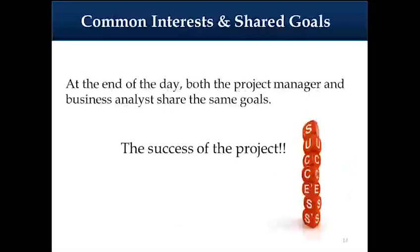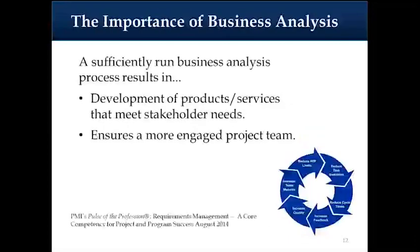So in the end, what do we say? The project manager and the business analyst, we really are all working in the same direction. We have the same goals. Our stakeholders have the same goals, and our executive leaders have the same goals, right? But these roles are super critical for the success of the project. So we call those out, and this really tells us that PMI is serious about helping their constituents be better at project success. And so, this is exactly why we're talking business analysis.